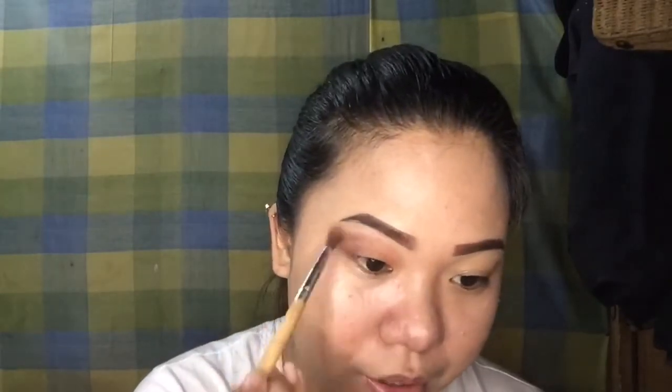Okay. And then, another Harkin. Lagay nyo dito. Remove lang siya. And Aster and Umber on the upper part. Yeah. Okay. Maganda na ba? It's a very simple eyeshadow tutorial.